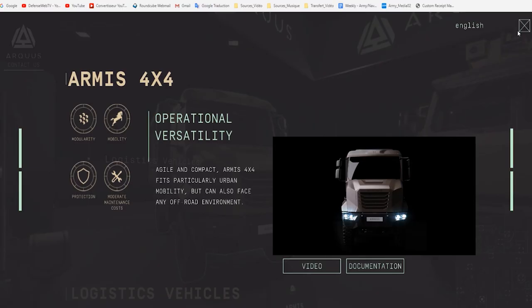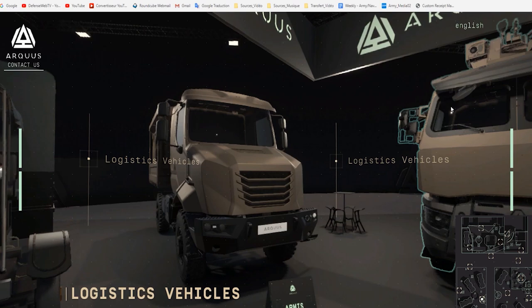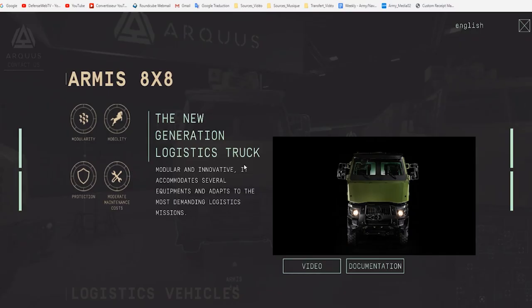Built on fully military drivelines developed on own equity by ARQUS, the ARMIS 8x8, as well as the 6x6 and 4x4 variants, are reliable, dependable and robust.